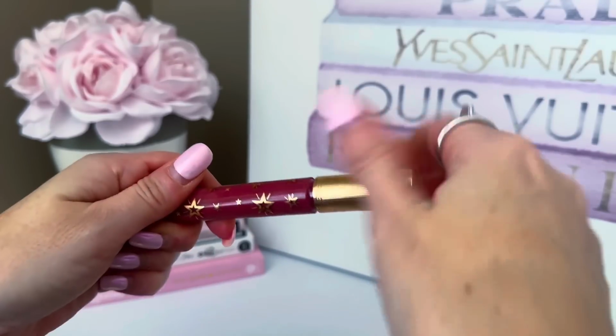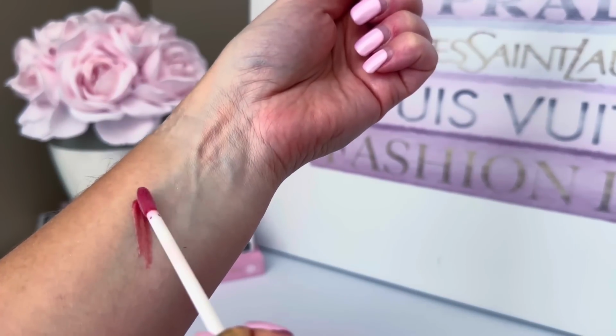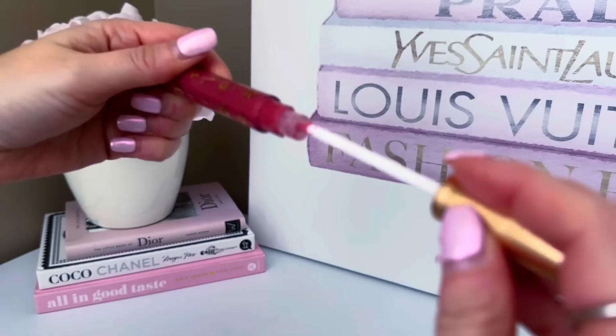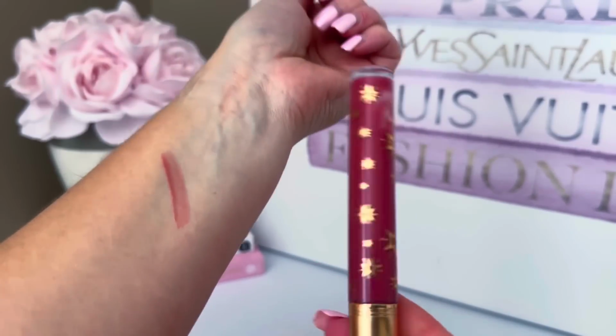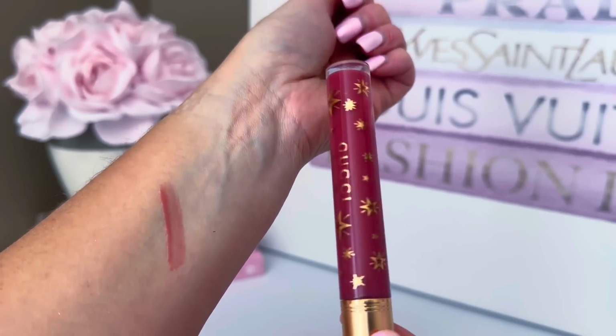Okay, let's talk about lip glosses. I have 3 lip glosses that I've been going back and forth on. The first is the Gucci gloss, and this is the limited edition in Rosewood. This is going to give you a little bit of a tingle to the lips, but oh my gosh, it's so good, and the packaging is really lovely as well. Again, this is a little pricier, so now is a good time to buy.